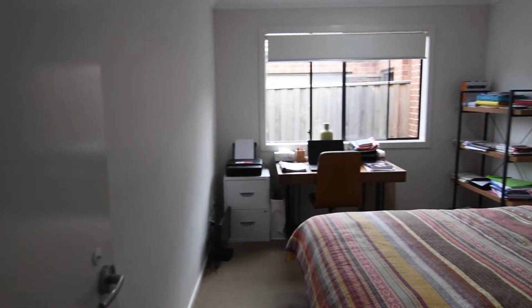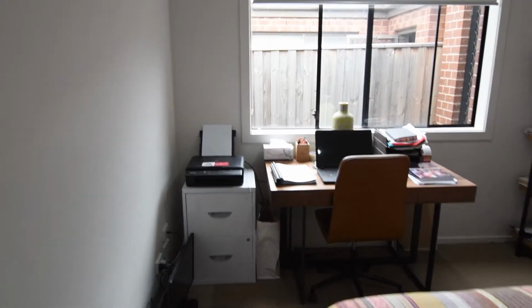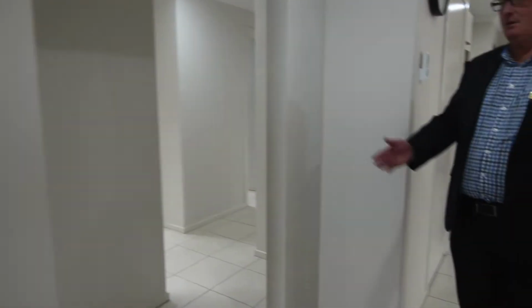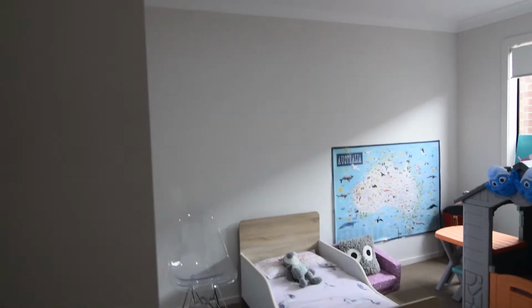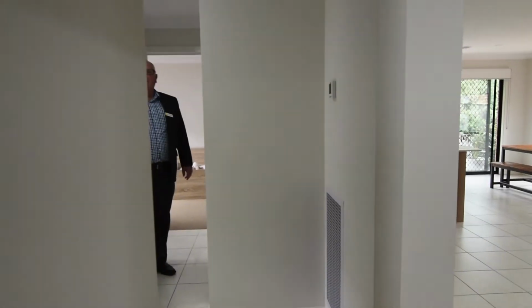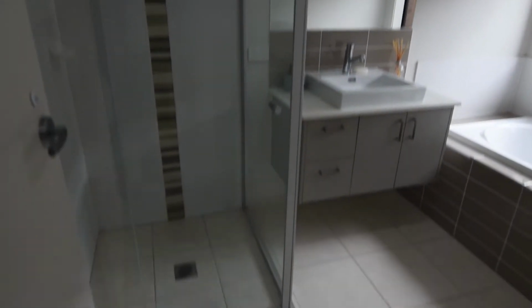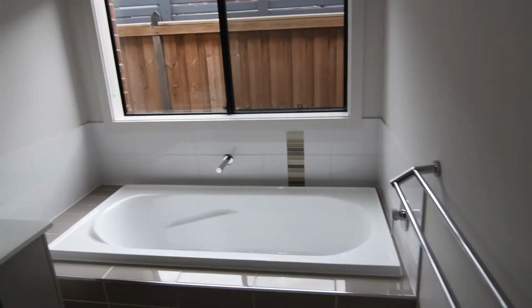And here's one of the spare bedrooms. A lot of natural light, plenty of storage. Okay guys, just check out the central bathroom. All the essentials you need, perfect for that growing family. Just chill out and relax in that bath.